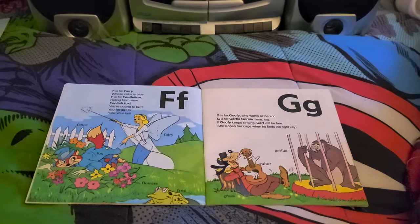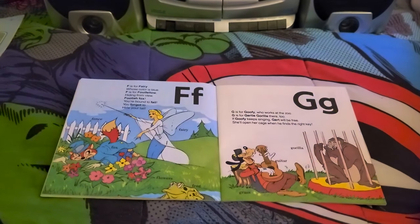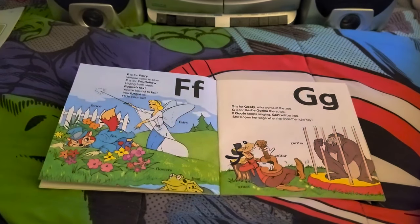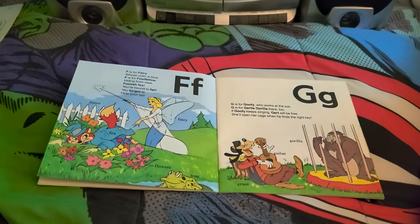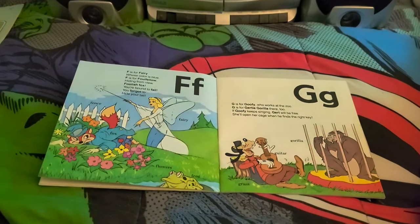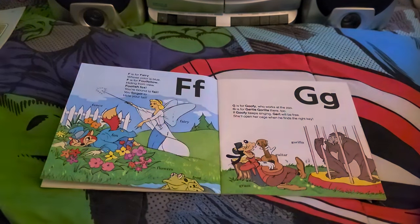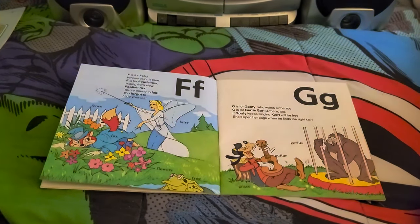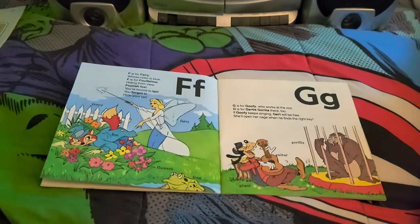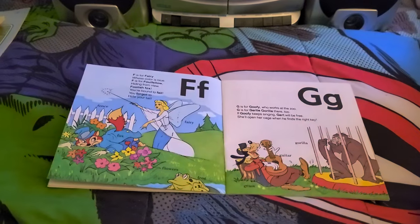F. F is for fairy, whose color is blue. F is for foul fellow, hiding from view. Foolish fox, you're bound to fail. You forgot to hide your tail. G. G is for Goofy, who works at the zoo. G is for Gertie Gorilla, there too. If Goofy keeps singing, Gert will be free. She'll open her cage when he finds the right key.